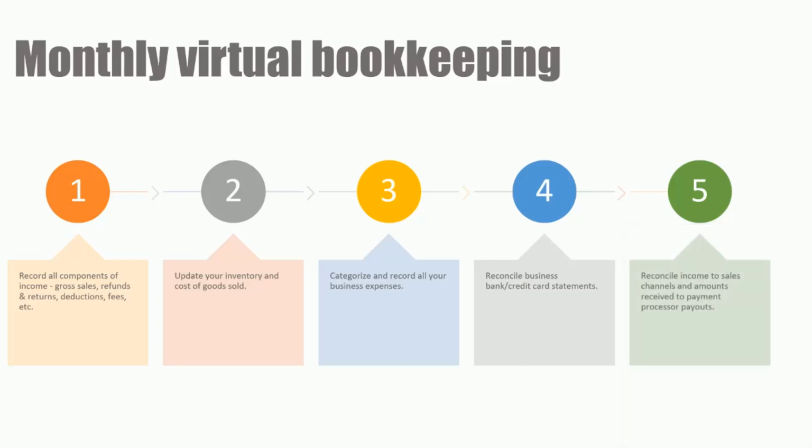And fifth, they reconcile income to sales channels and amounts received to payment processor payouts. And this is key in doing e-commerce accounting, making sure that we're picking up all of the income from all of the different sales channels. Even though a bookkeeper may be using an app to bring in the income from sales channels into QuickBooks, that income still needs to be reconciled because sometimes the apps have problems.